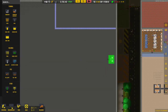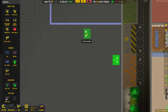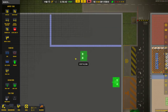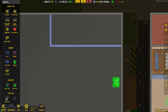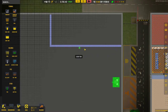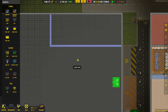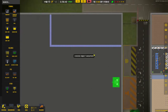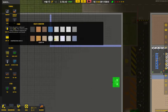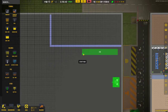So let me grab my chicken desks. Sorry guys, I'm a little bit indecisive here. So if we say we're going in the middle, how do we know how long that is? We have no idea how long that is. I think the flooring will give me an indication of the size. So that is 40, 42.